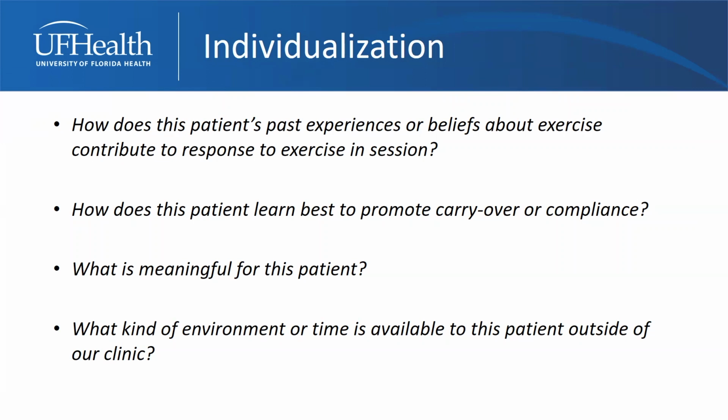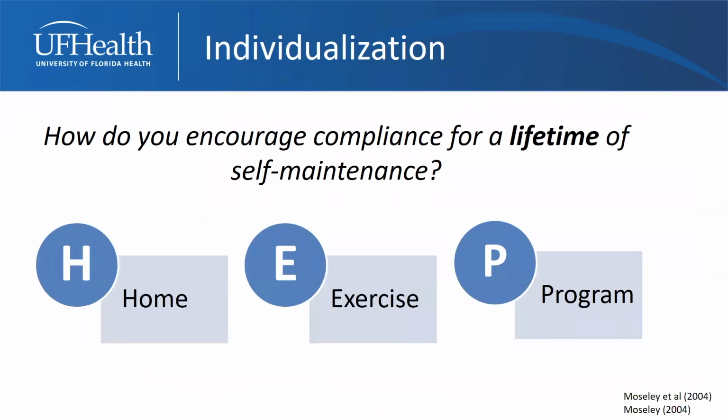So how do those past experiences or beliefs contribute to their response in session? How does this patient learn best to promote carryover or compliance? What's meaningful to them? What kind of environment or time is available to them outside of this clinic, outside of this space? So even though it makes sense from a biomechanical or physiologic perspective to prescribe a certain exercise, that exercise is not going to be effective if your patient has a traumatic or negative relationship with it. So these are definitely things to consider.